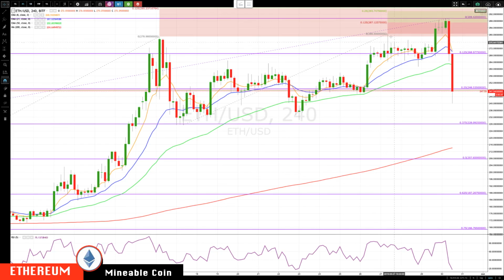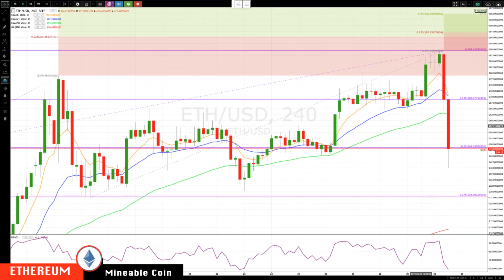Switching over to Ethereum. Ethereum did spike through the most recent highs, got up. We were watching this 287.12 area resistance, closing just above it and spiking up to 289, and then also selling off. First stop was on a closing basis a 12.5% retracement from the high, and then going down, now spiking below the 25% retracement.